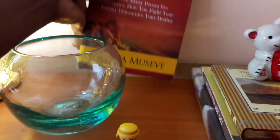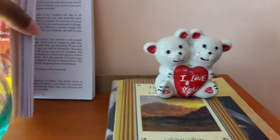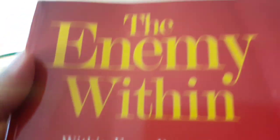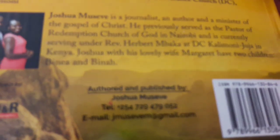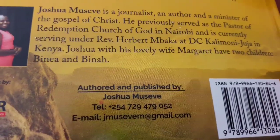This book is only retailing for around $10 thereabout, so you can get it. It's a very interesting book if you'd love to read any of these lessons. This is my signed copy, and I think this is also another great book, and it's written by a Kenyan. So if you'd love to check it out, hit them up. I'm going to leave his email address down below so that you can check him out, and maybe you can order the book also if you like.